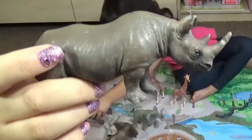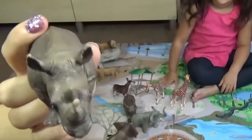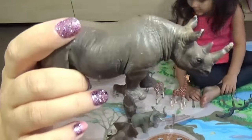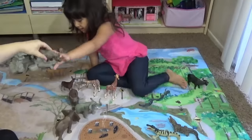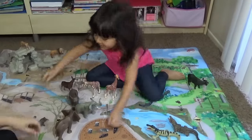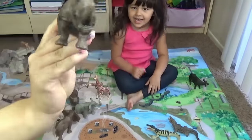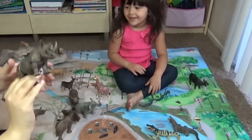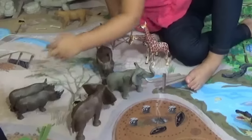Is this? Really? A rhino. Yeah, this is a rhino, rhinoceros. This is beautiful. Okay, you see the sign? Yeah. Next to the elephant. We have two. Who is this? A mommy rhino. Yes, we have two. This is the same one. So now we have a family. This one's a daddy. This one's a mommy.